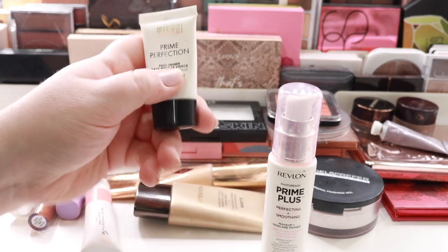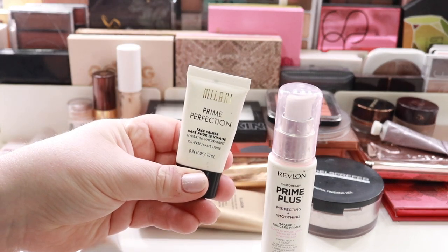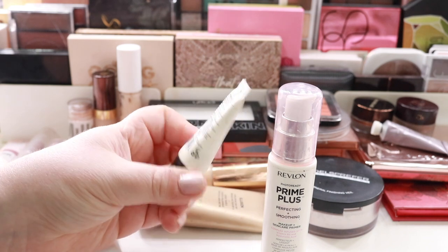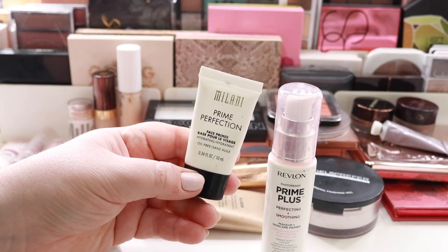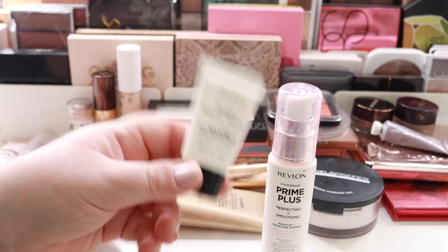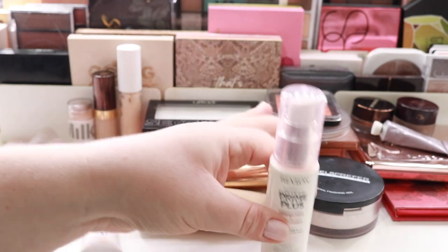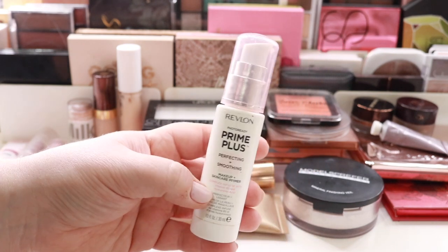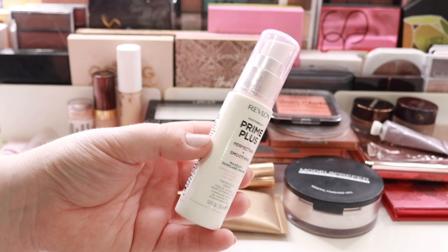So I had two primers. I wore both. I had the Milani Prime Perfection. I think I used this twice. I took this one away with me. It kind of feels like a sunscreen when you're putting it on. It's really strange, but I do like it. It's a nice primer. The Revlon Prime Plus Perfecting and Smoothing. I like this one. It is smoothing. Yeah, I really like it.